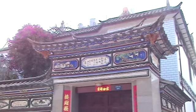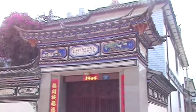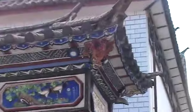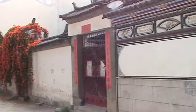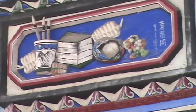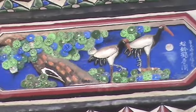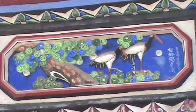Nothing interesting, nothing old, just what might be mildly interesting. This is probably somebody's home, so this is their decorative entranceway. You would think that for each individual home, these graphics would have some special meaning to the owner. They're the Chinese storks, I think. That's not their official name.